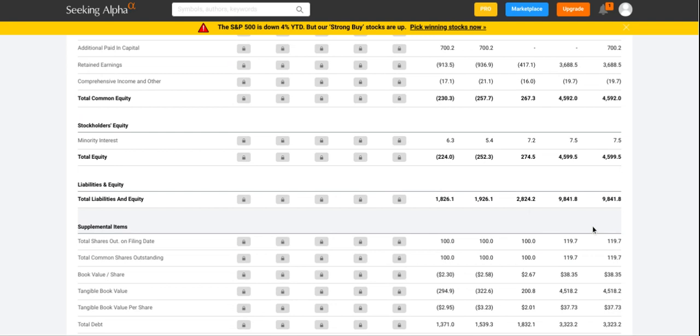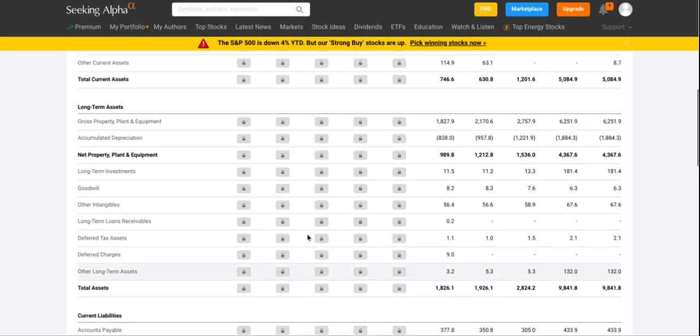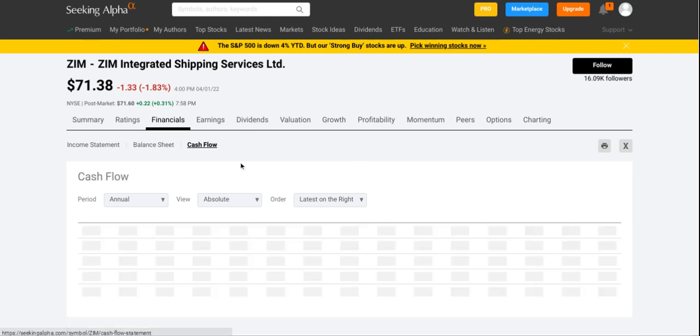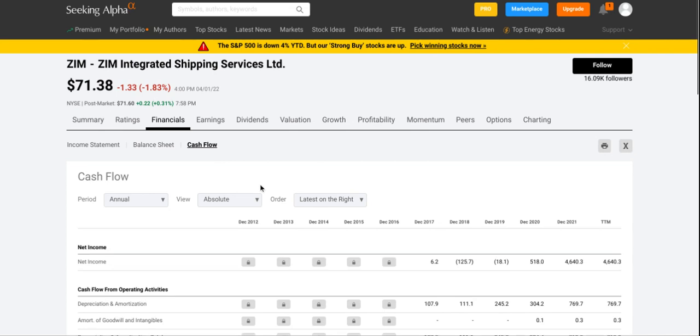So I did have a starter position in this stock. I did only buy about 3 shares, but I do plan on buying more just for the growth aspect. Obviously, the dividend is a bit shaky. They're not too consistent, but just for the growth aspect.